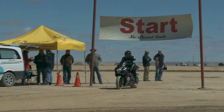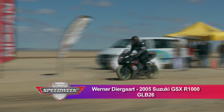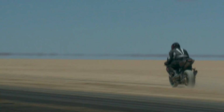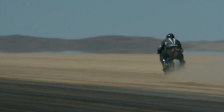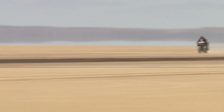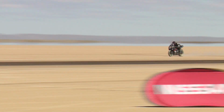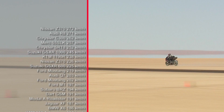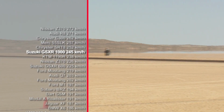Time for some two-wheeled action as the bikes take to the pan. Werner Diergaard is first up on his Suzuki GSXR, looking confident as he leaves the start. He sets a fantastic top speed of 245 km/h.